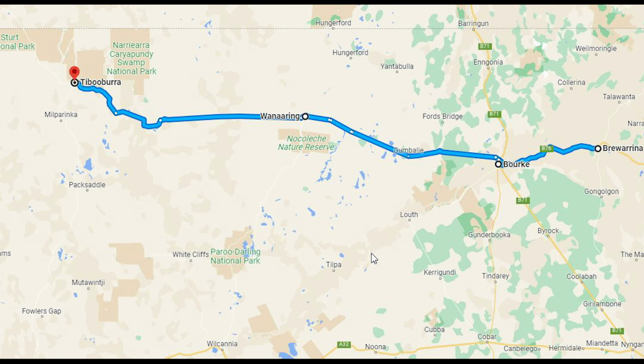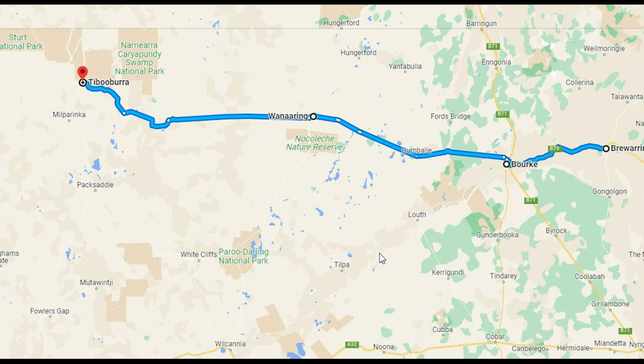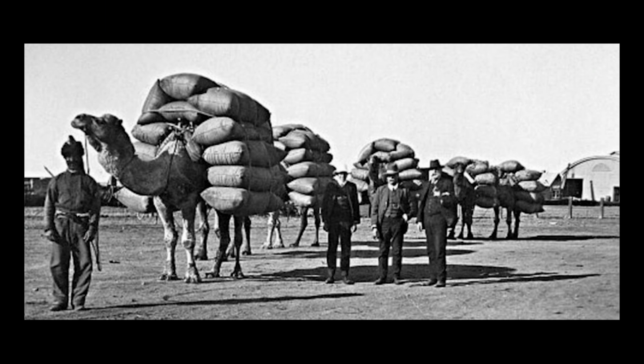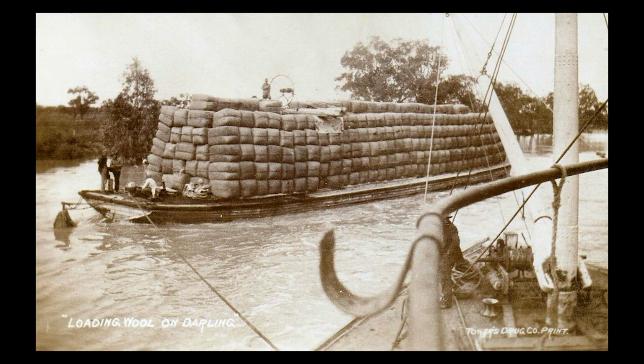For this trip, we settled on the 425 kilometre long cut line, a mostly gravel road linking the historic Darling River port town of Bourke across to the gold rush town of Tibooburra, deep in corner country. Established in the 1860s, the cut line was firstly a mail and coach run, also used to bring wool back into Bourke for loading onto riverboats.